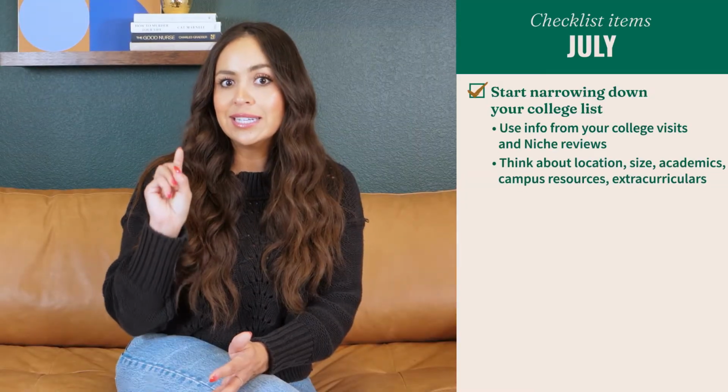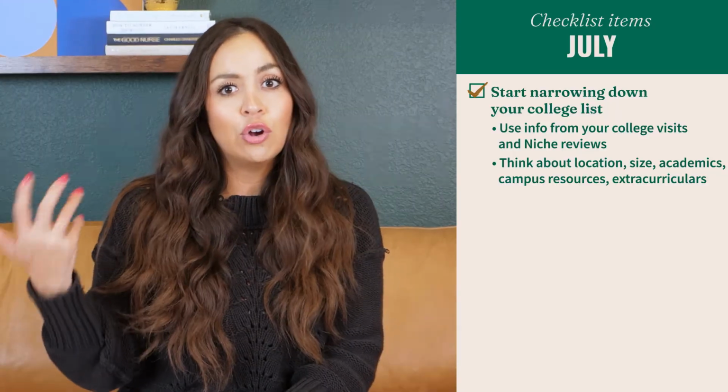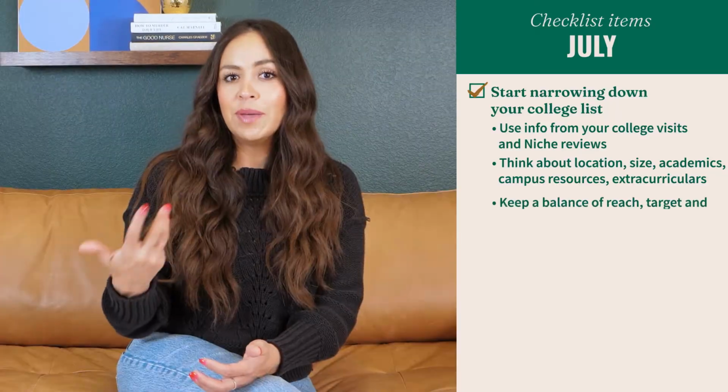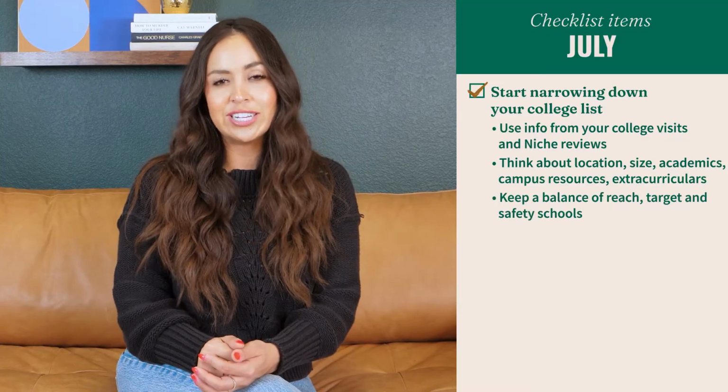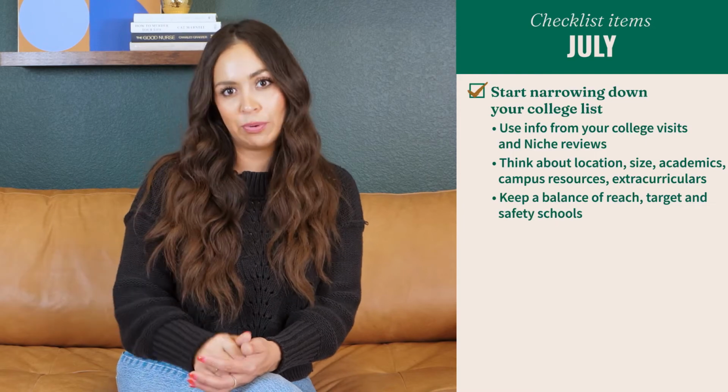Another thing to do during July is to start narrowing down your college list to a manageable number of schools. It's really time to go beyond the websites and the brochures. Focus on gathering information from college visits and reviews from Niche. Think about location, size, academic offerings, campus resources, and extracurricular opportunities, and really overall how well the college aligns with your goals and aspirations. You may want to have a well-balanced list of reach, target, and safety schools that match your academic profile and your personal preferences.